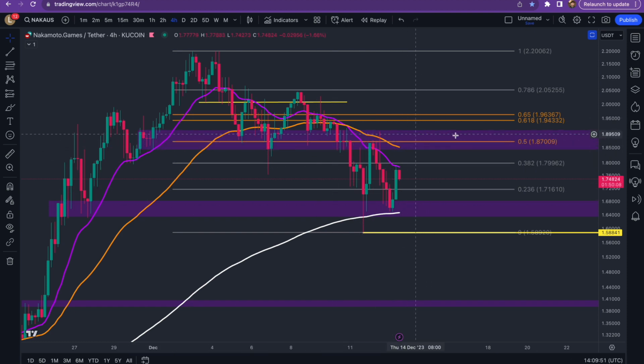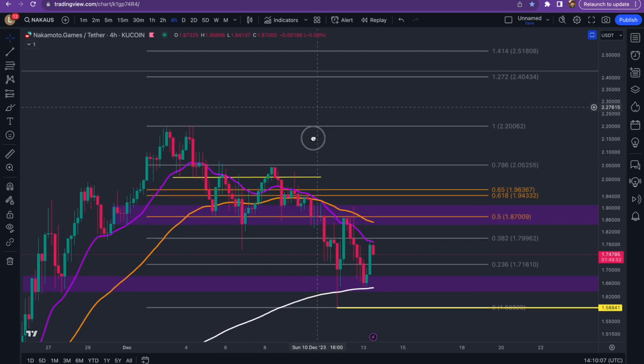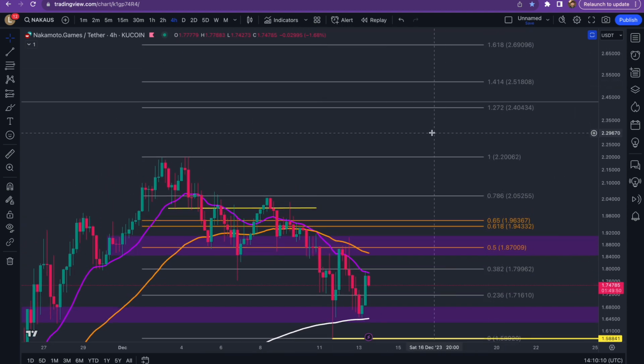But then we need to go ahead and reclaim what was once support over here and then flip it back into support. As you can see previously, when we did confirm it as support, it rallied us up to the 1 fib level. So by reclaiming that key level, you'd get that same initial push, and then by breaking that high, it would allow us to go ahead and meet these targets.